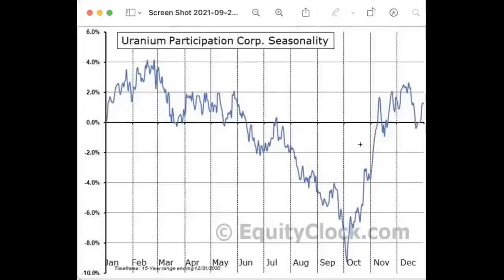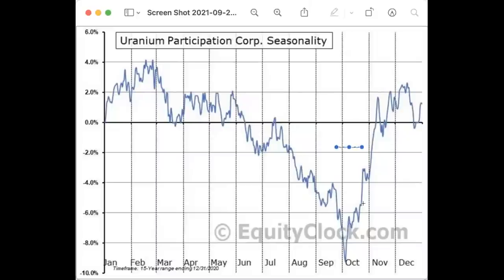Now, it's not guaranteed. It doesn't happen every year, but it happens most years to the point that if you look at an average seasonality chart for a number of the uranium stocks, you'll see that on average, they move really strongly from about October through December, January. Sometimes it even goes further than that. I'm going to go ahead and share my screen again of the seasonality chart for Uranium Participation Corporation. So why am I showing the seasonality for UPC? Well, UPC typically tracks the price of uranium.